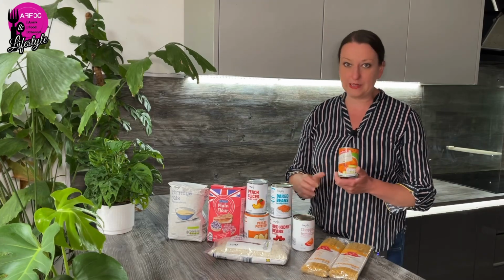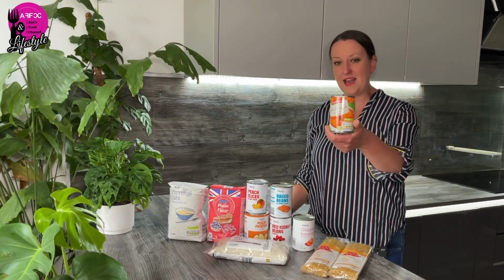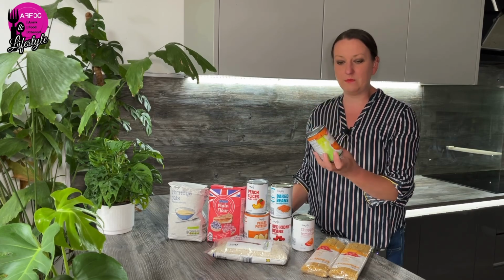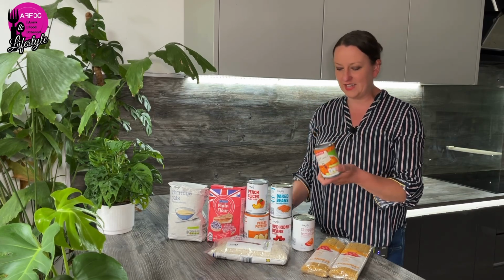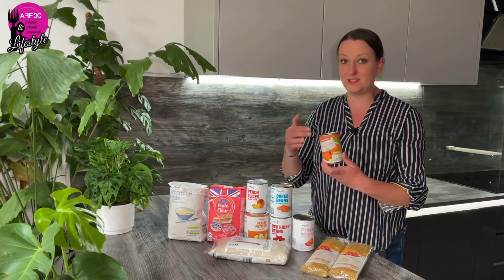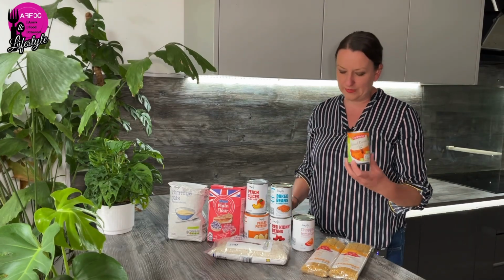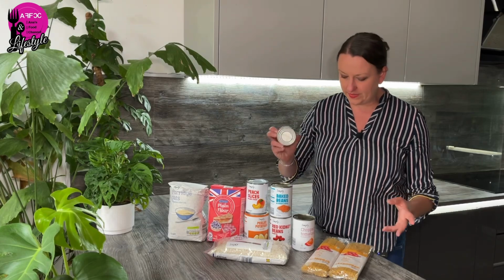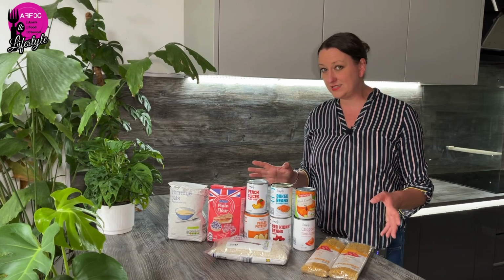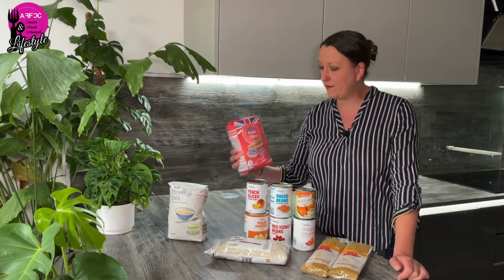I did pick up another tin of carrots. They are 49p for a little 300-gram tin, which I think is a little bit on the pricey side, but they don't do them as their bottom-line brand, so this is still a little brand. Nonetheless, I think it's worth having. And last but not least, it's plain flour.